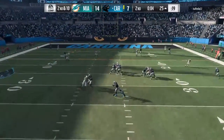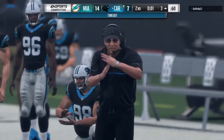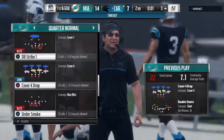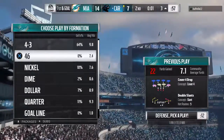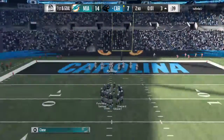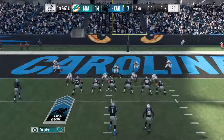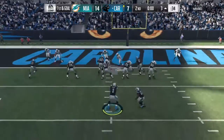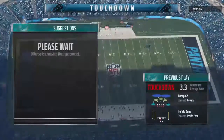Throwing again. Newton. That is caught inside the 5. And with just 1 second remaining in the first half, they'll call the timeout. The field goal unit on the sideline. They're going to go with 1 second left. Trying to punch it in. Stewart. And he is in.